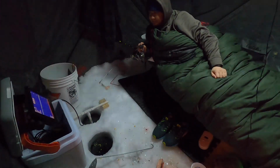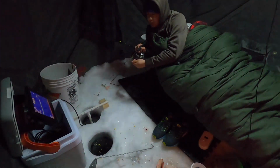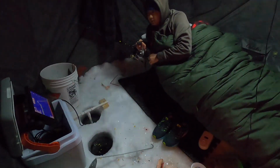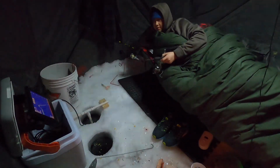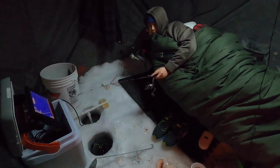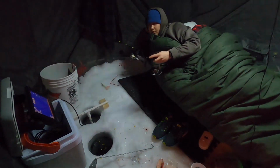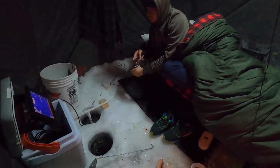We'll see. It's about 3 o'clock. Just took a little nap. Thought I'd wake up and fish a little bit. Still haven't caught anything. Super slow. But this sleeping bag has been awesome. I had the heater off from midnight till now, 3 hours, and I've been warming up in the sleeping bag.